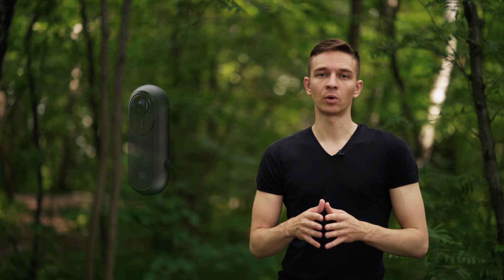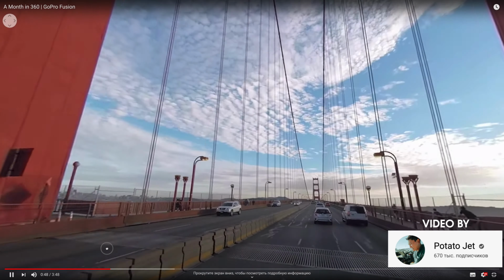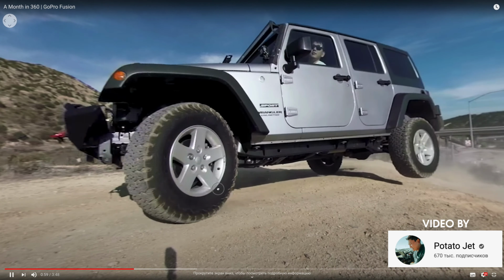As a bonus, I'd like to mention that using an Insta 360 camera or another 360 camera is very useful during location scouting. So later on at home you can simply sit and scroll through the footage, just looking around in 360 degrees to see which place is the best to shoot in.